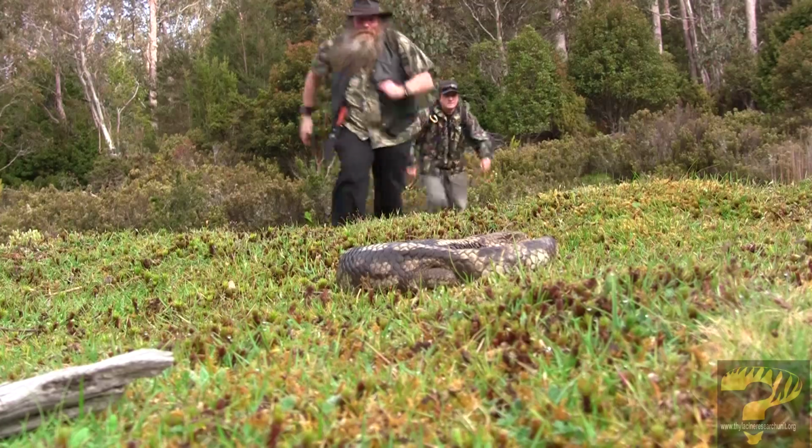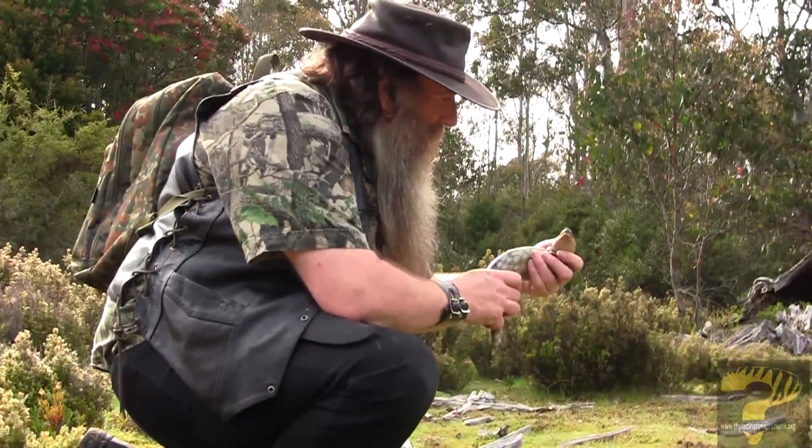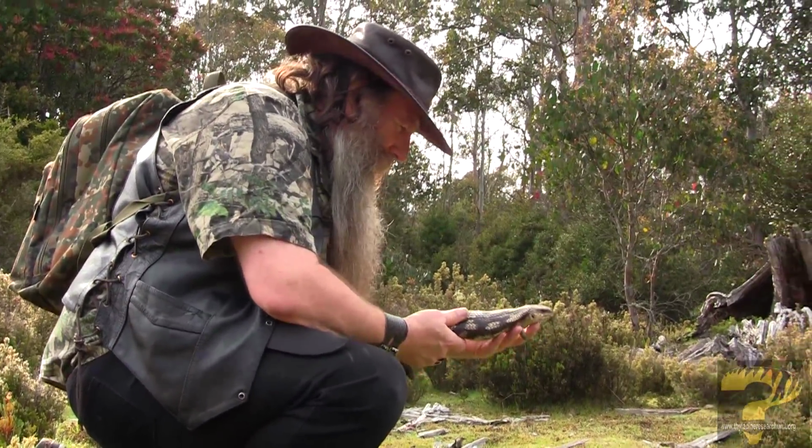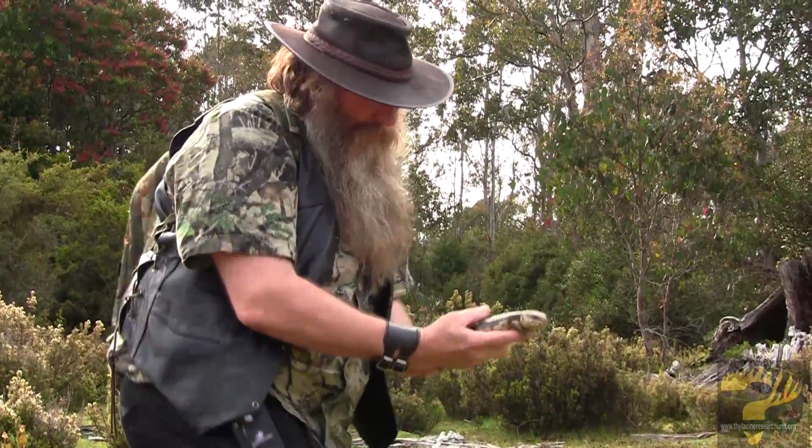Hey Chris, I can see a reptile over there. I'm going for it. Gotcha. Hello. Beautiful blue-tongued lizard. He's got a few ticks on him too. Or her. Female.